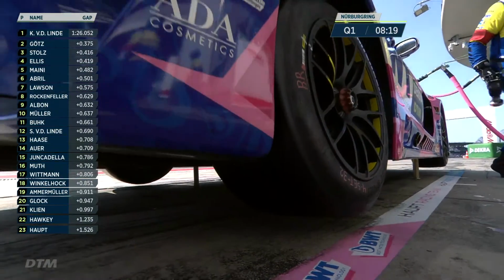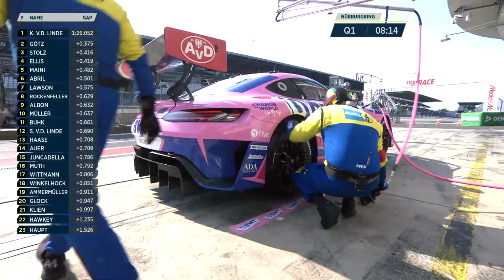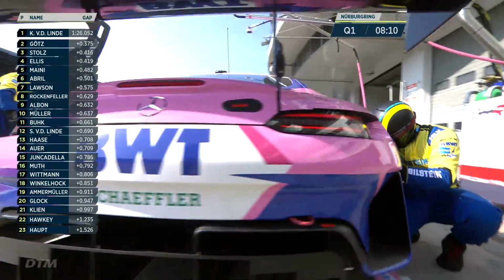And it is looking good for Mercedes, because they are 2nd, 3rd, 4th, 5th and 6th at the moment. Audi on provisional pole, though, the championship leader, Kelvin Van Der Linde. 8 minutes remaining in the session.